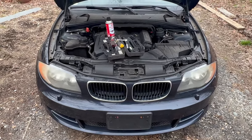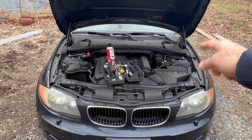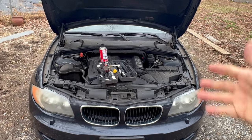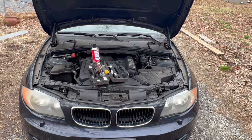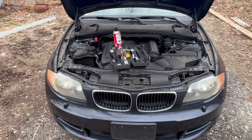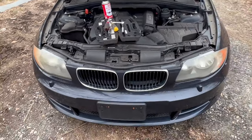So today, I decided I'm going to mess with the air filter, clean the sensor, see what we got going on there. I'm going to run it for a week or so and see if that resolves the problem. If not, new plugs, new coils. We'll start throwing shotgun and parts at it until we solve the problem.